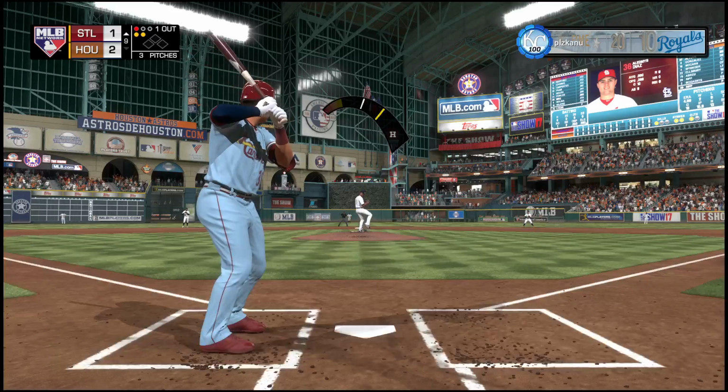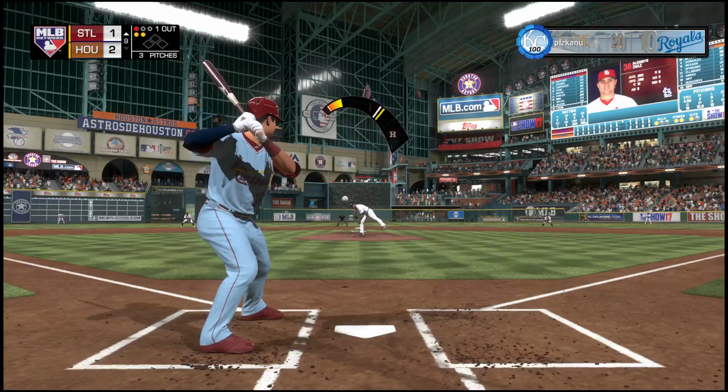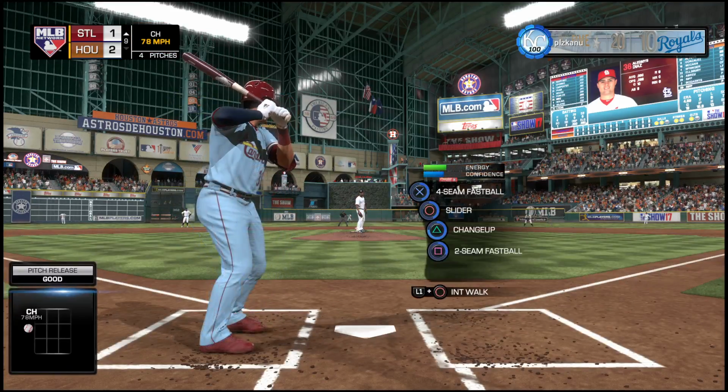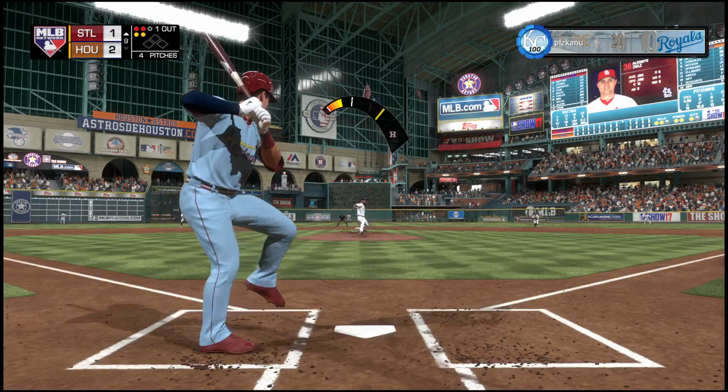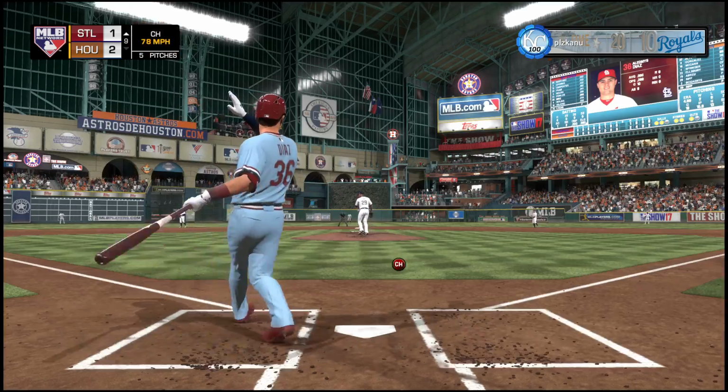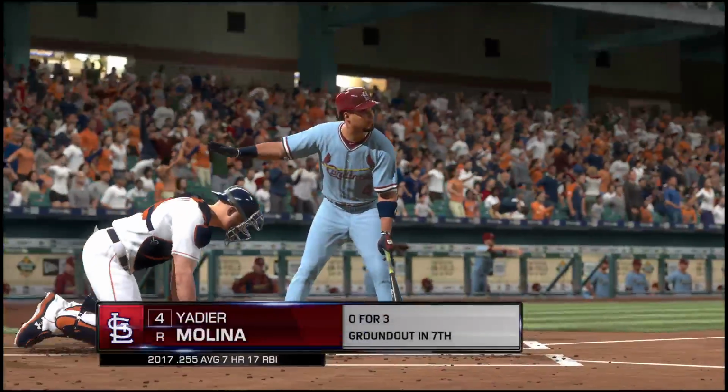He's throwing the same pitch 3 times in a row. He got ahead with it. Now let's see if he puts him away with it. And he takes very close to the inside corner here. 2-2, though. Swing and a miss on the changeup, and there are 2 gone.